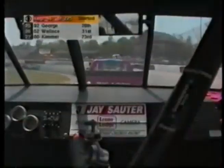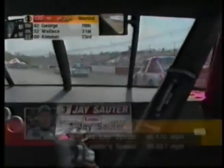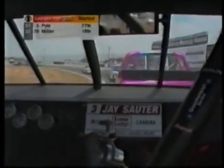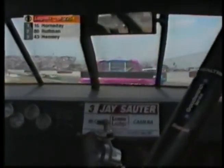Well, if you're going to run on 7 cylinders, this is the place to do it because you got more horsepower than you possibly can ever use. Sauter inside of Tammy Jo Kirk. Ooh. What a way to treat a lady. He's got him again.